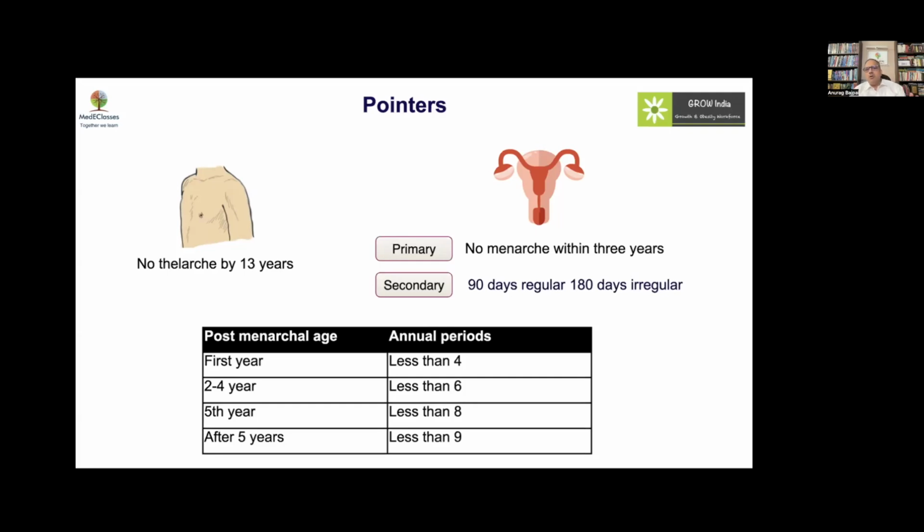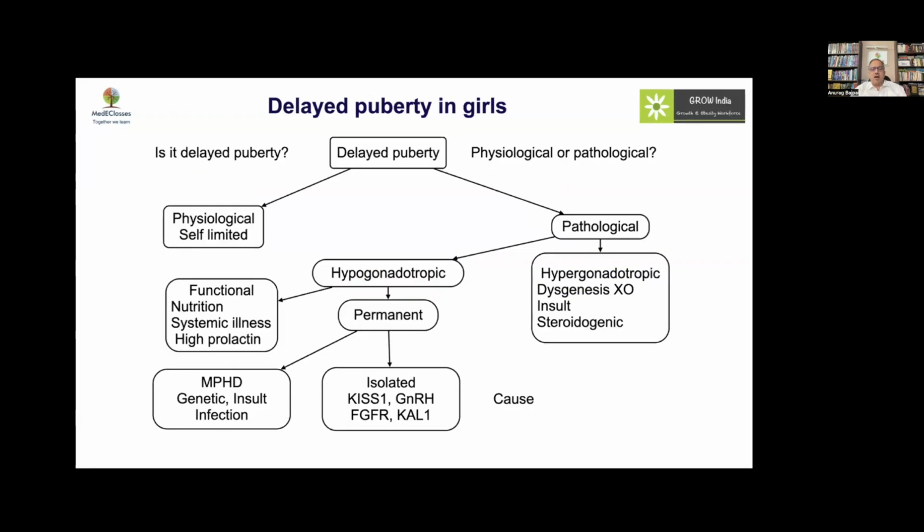So from a pure delayed puberty perspective, no thelarchy by 13 years and no menarche within 3 years of thelarchy is suggestive of clear-cut delayed puberty. Now, once we know that this is delayed puberty, we need to decide whether this is physiological, in which we may just have to wait and watch, or maybe give a small dose of estrogen, or a pathological cause where we need to do a lot of workup.